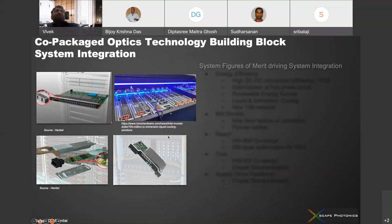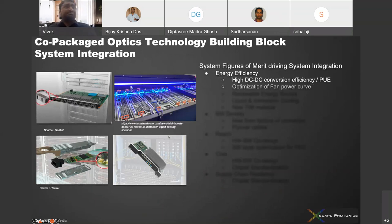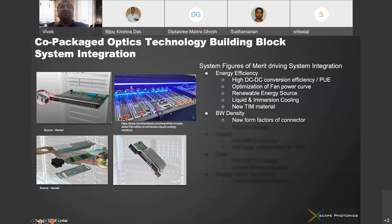So the final building block when it comes to co-packaged optics is essentially integrating this entire system together. And there we really think about next generation power delivery and thermal solutions. In fact, Intel recently announced a $700 million investment in developing next generation immersion cooling solutions for data centers, right?